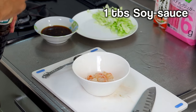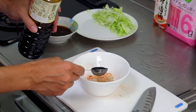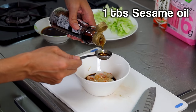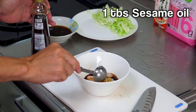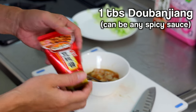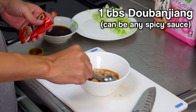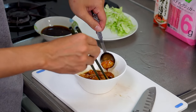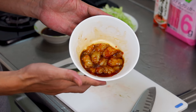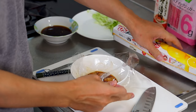Add 1 tablespoon of soy sauce. One tablespoon of sesame oil. Also add 1 tablespoon of tofu. Well, for me, this is enough though. After mixing it, wrap it and put it in the fridge for 10 minutes.